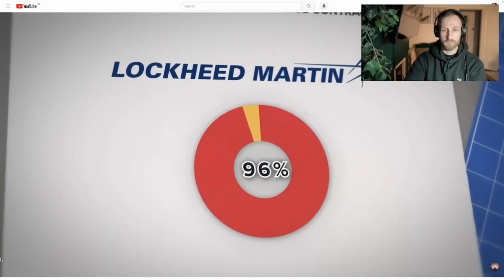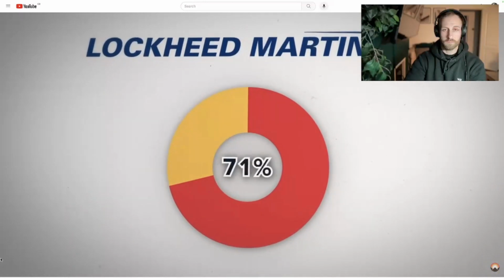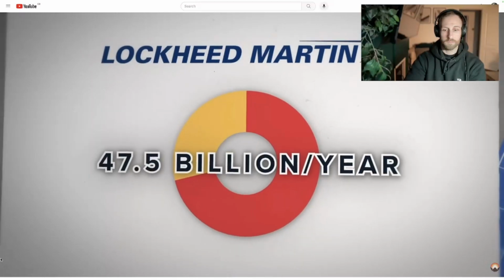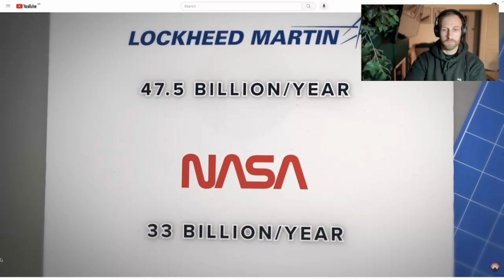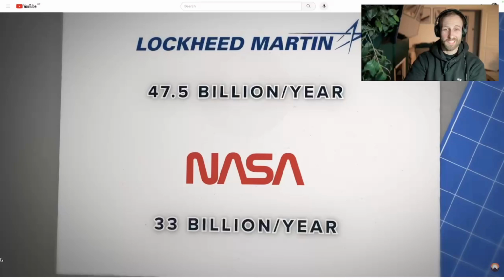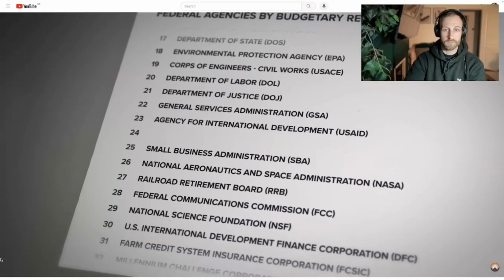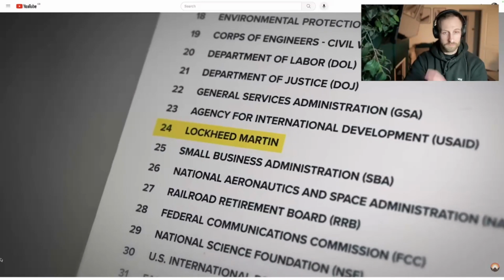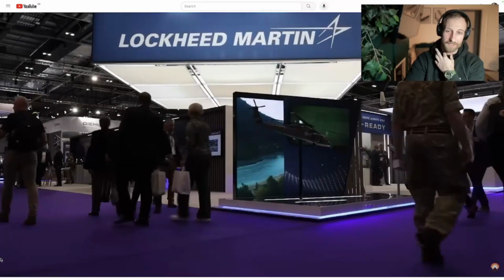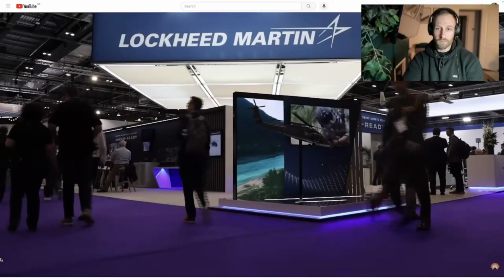But even excluding foreign defense revenue, 71% of Lockheed Martin revenue, for example, comes from the US government. That translates to $47.5 billion a year. Put another way, Lockheed Martin is given more by the US government each year than NASA, a major government agency. In fact, if the defense contractor was a government agency, it'd be the 24th largest. It gets more money from the US government than the majority of government agencies. Ridiculous. But unlike agencies, thanks to this business, Lockheed Martin profits nearly $1 billion a month.